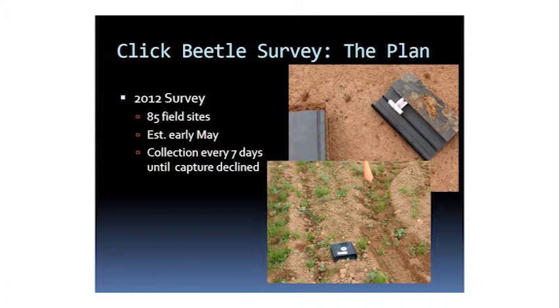So what changed in 2012 was that we increased the number of field sites, and as well, we were starting to hear through some of our colleagues at the Horticulture Association that they were seeing, because they had been doing monitoring as well, they were seeing them emerge earlier. So we decided this time to make sure we had the traps out essentially the first week of May.